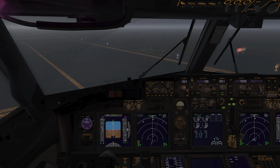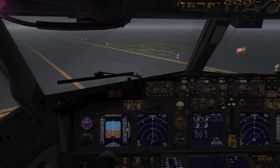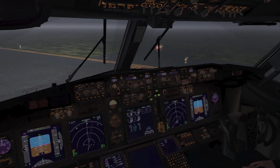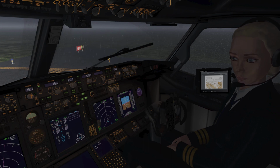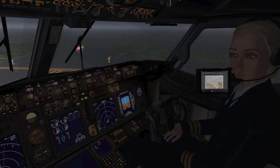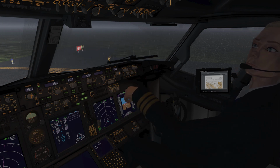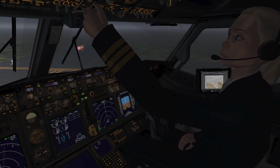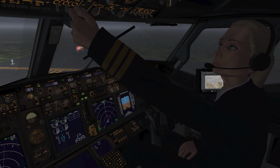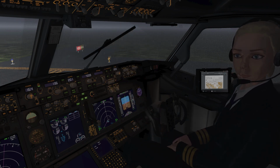Landing lights on. Beacon light on. Already on. Before takeoff procedure. Before takeoff procedure complete.